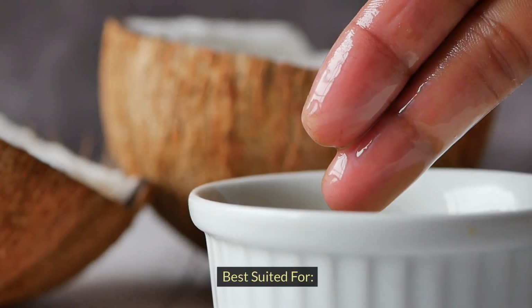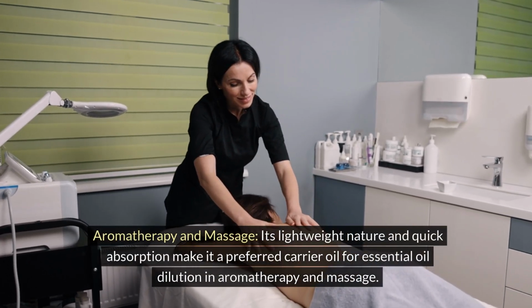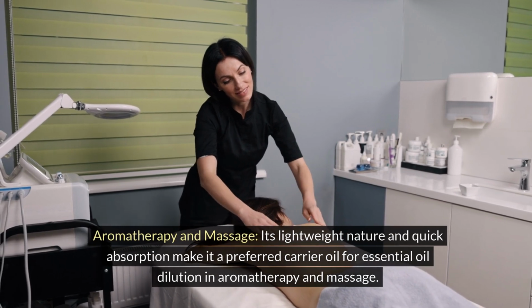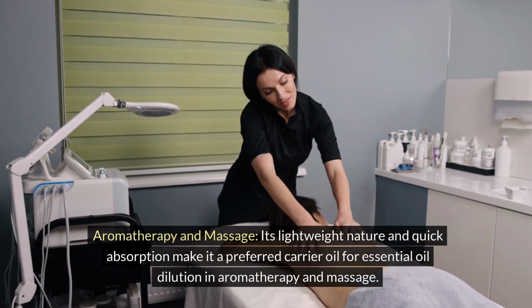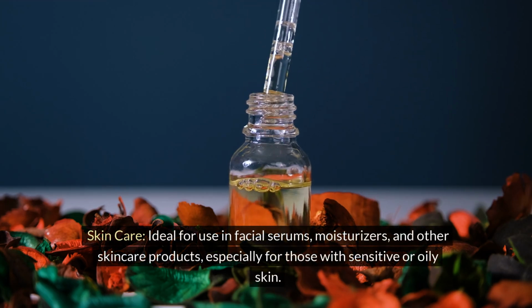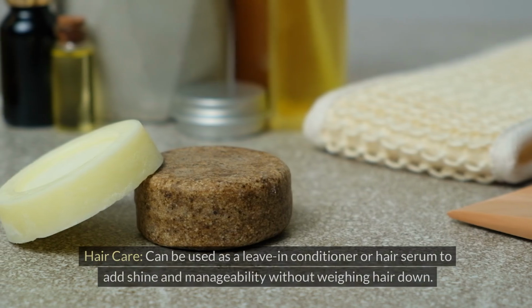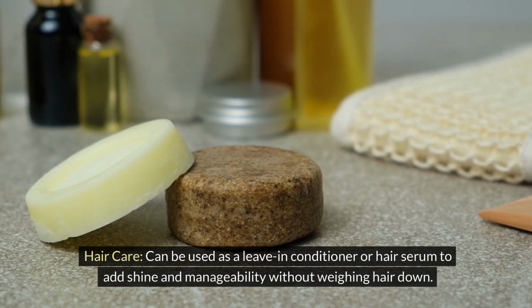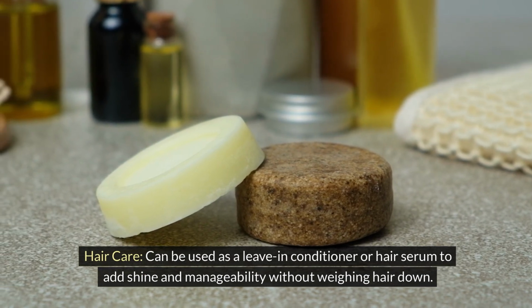Best suited for aromatherapy and massage. Its lightweight nature and quick absorption make it a preferred carrier oil for essential oil dilution in aromatherapy and massage. Skincare. Ideal for use in facial serums, moisturizers, and other skincare products, especially for those with sensitive or oily skin. Hair care. Can be used as a leave-in conditioner or hair serum to add shine and manageability without weighing hair down.